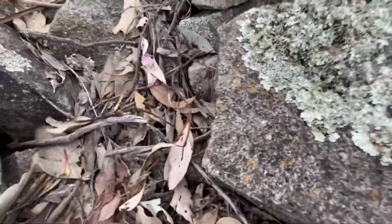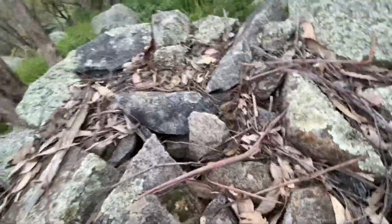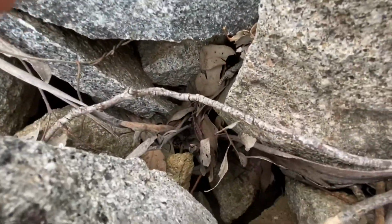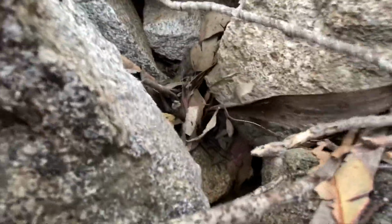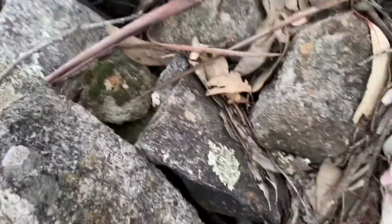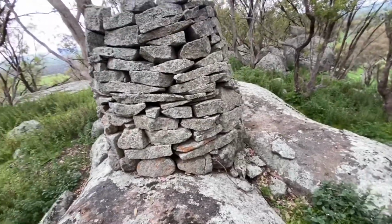The problem is that the rocks around it are a bit unstable, so you've got to be careful when you put your hand on it. Like this one here, it will come away. So that's the look down the hole. Oh, just about to lose my footing, so I better just pop back down. Uh-oh, oh bugger. That's what I was dealing with there.